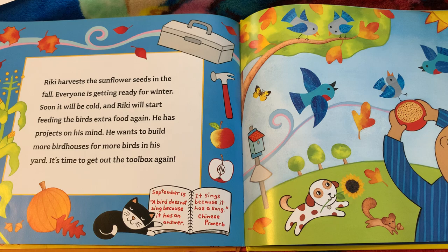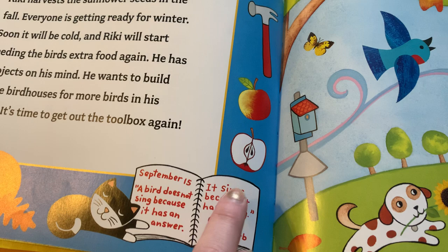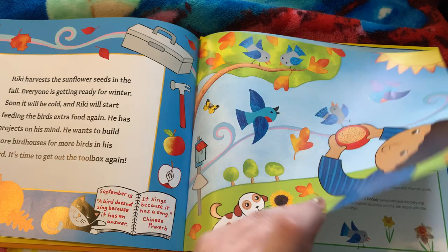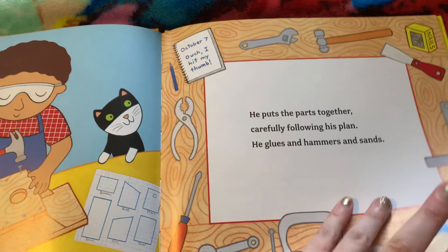Here in his journal it says September 15. A bird does not sing because it has an answer. It sings because it has a song, a Chinese proverb. The end. So friends, what were some tools that Riki used when building his birdhouse?